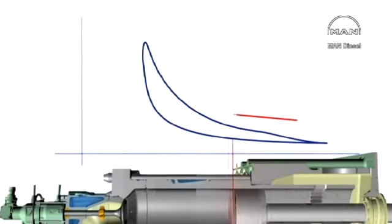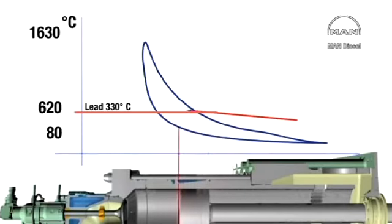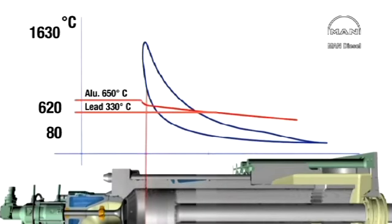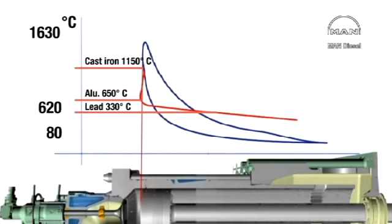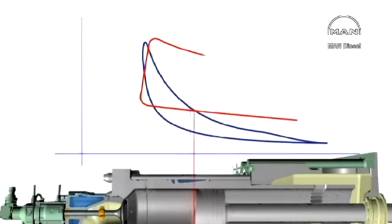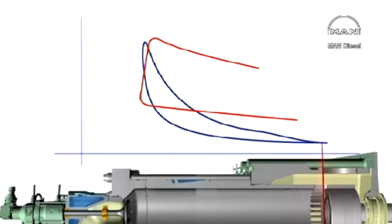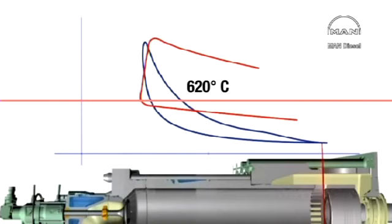Already during compression, the temperature reaches the melting point of lead. During the first part of combustion, the temperature reaches the melting point of aluminium. Shortly after that, the temperature reaches the melting point of cast iron. The high temperatures in the cylinders even exceed the melting point of steel. Combustion takes place so quickly, however, that there's no time for the high temperature to be transferred to the cylinder wall. The temperature of the metal surfaces will not exceed the mean temperature of the process, about 620 degrees centigrade.